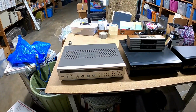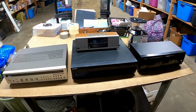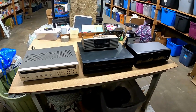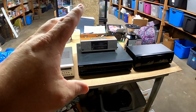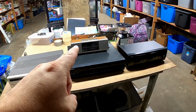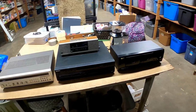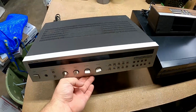Good morning, guys and gals. I wanted to show you the electronics that I picked up at an auction that I went to Saturday. I paid 25 bucks for all of these here, and for these three here I paid 25 bucks, and then I paid $2 for that, and I paid $8 for that.